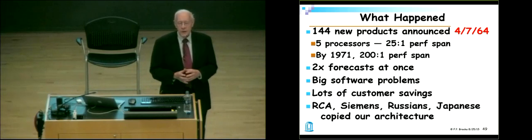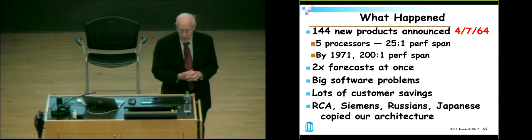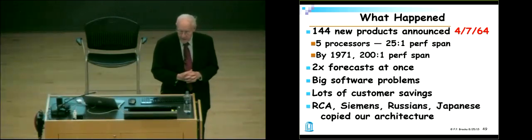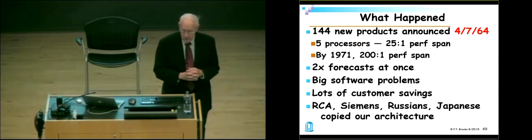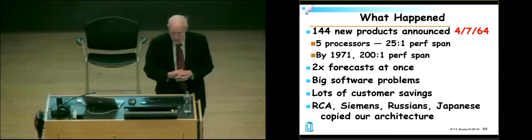Well, here's what happened on the 360. We announced 144 new products on April the 7th. There were 5 processors announced then and some more later. They were originally a 25-to-1 performance range. By 1971, they were up to a 200-to-1 performance range from biggest to smallest, and upwards and downwards compatible.